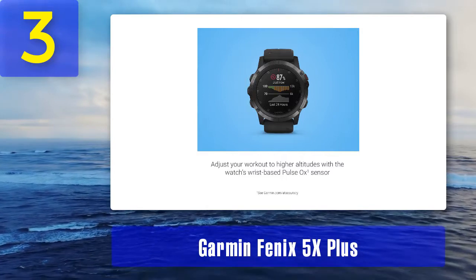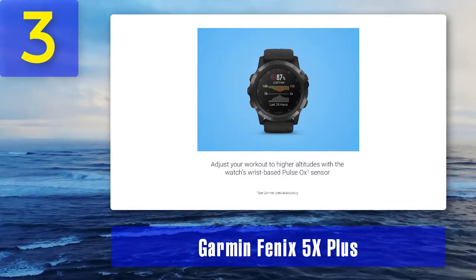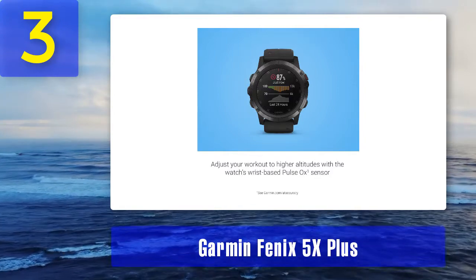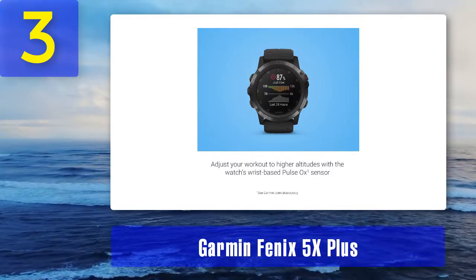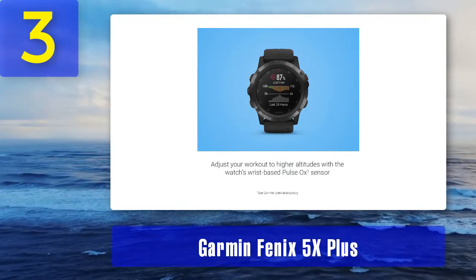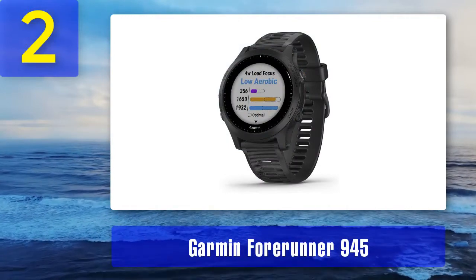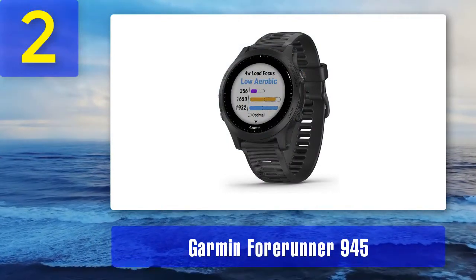Pros: good battery life, straightforward music management, an insane number of well-built functions. Cons: limited smartwatch functions, several major music services missing. Coming in number 2. Garmin Forerunner 945.